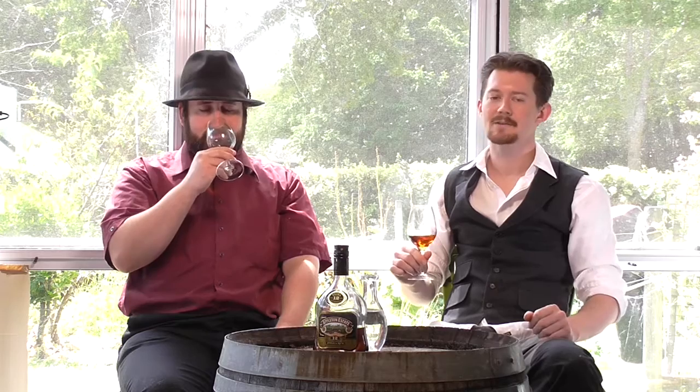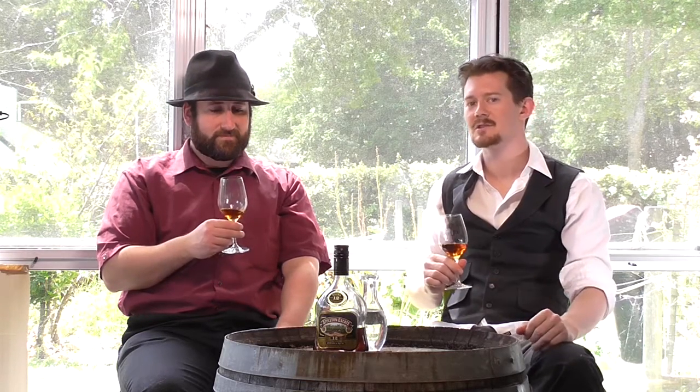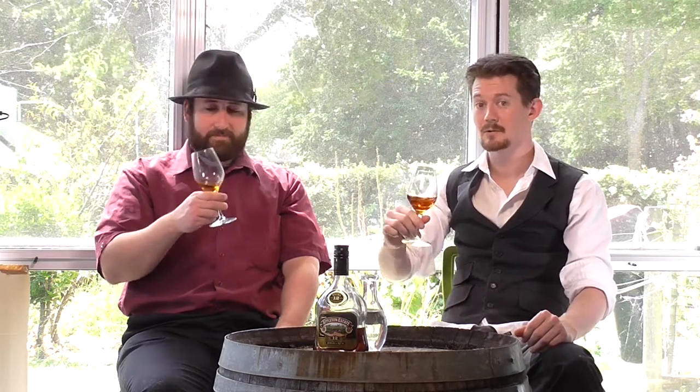But Appleton Estate, owned by the English, over in good old Jamaica, that's aged properly. So that is 12 years old. No Solera systems, just 12 years old. So you can trust it, and you can really taste the difference as well. So we should probably get going.